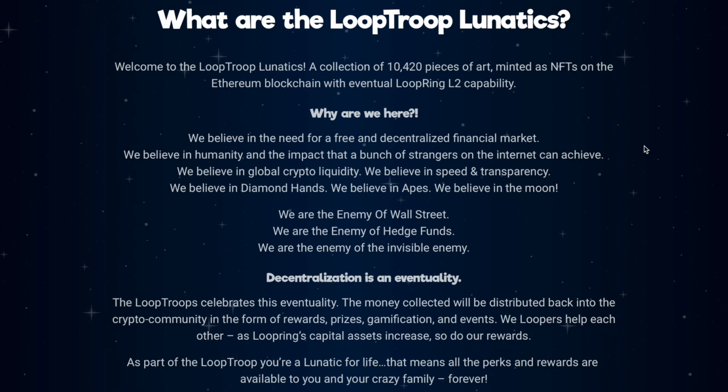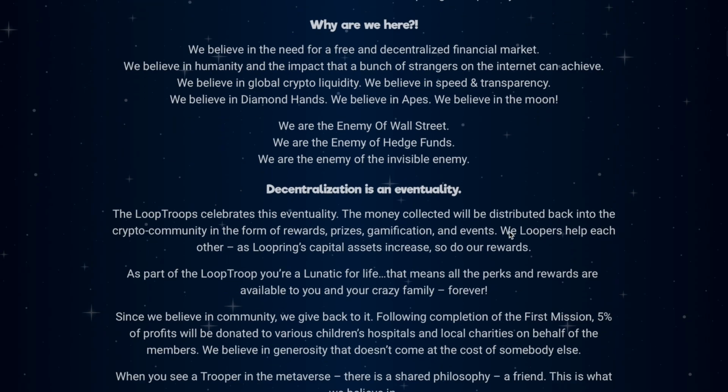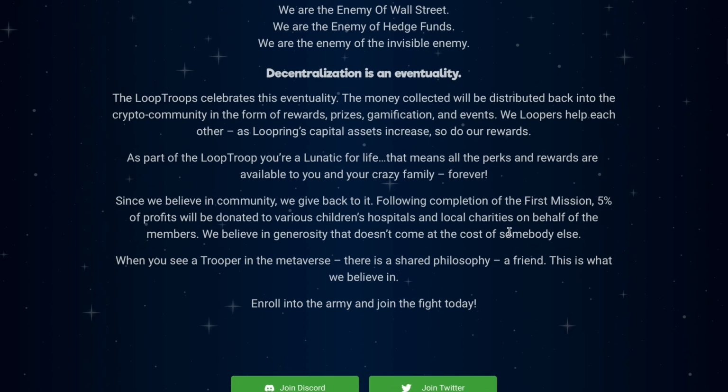Decentralization is an eventuality, and this is something that I completely agree with. You can't stop decentralization. You simply cannot stop a larger and ever-growing amount of people wanting to be a part of Web3, the decentralized internet.